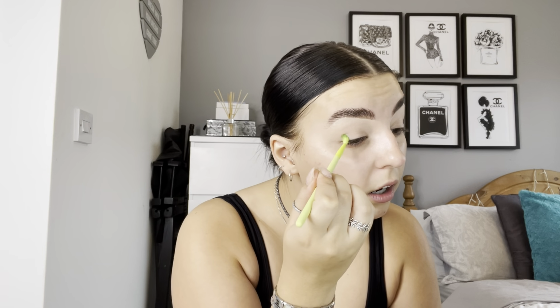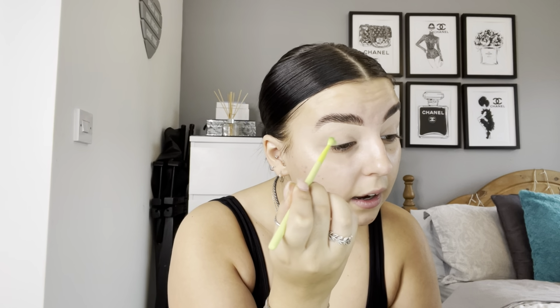So I'm going to start off, slightly starting off with that shade. Also guys, ignore my skin. I've got really bad breakouts at the minute, so please don't judge. I will say it is very pigmented, the colour payoff is beautiful. It's not too powdery, it's not too chalky or anything like that.